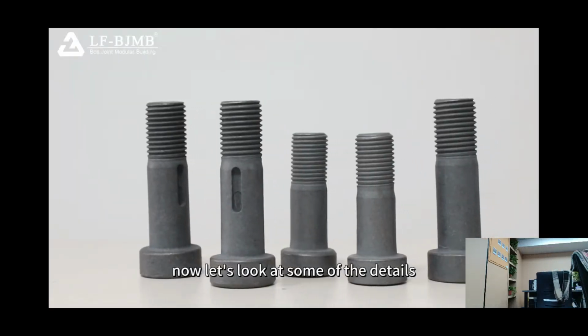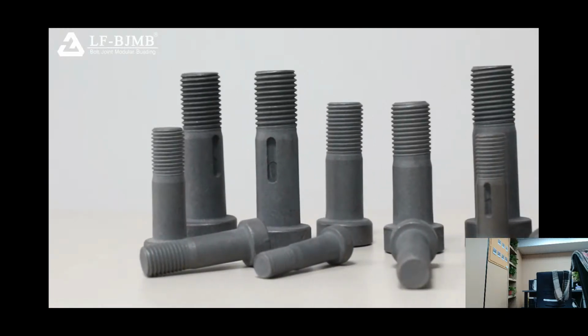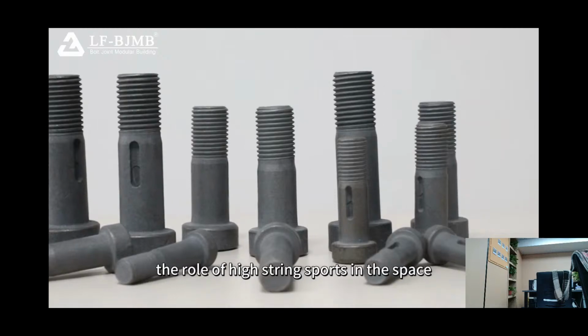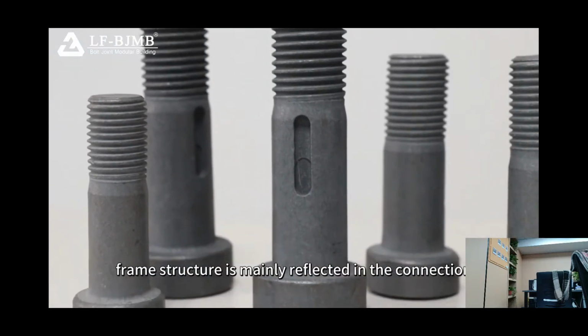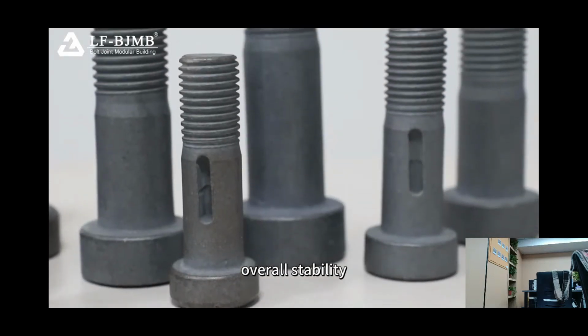Now let's look at some of the details. These are high-strength bolts. The role of high-strength bolts in the space frame structure is mainly reflected in the connection, fastening, and enhancing the overall stability.